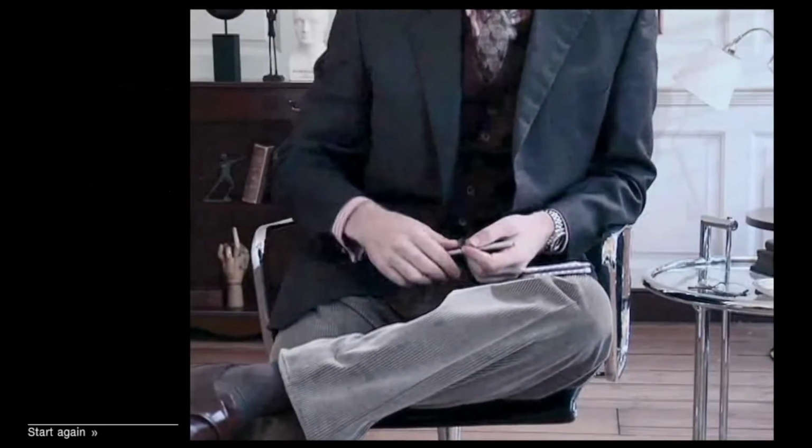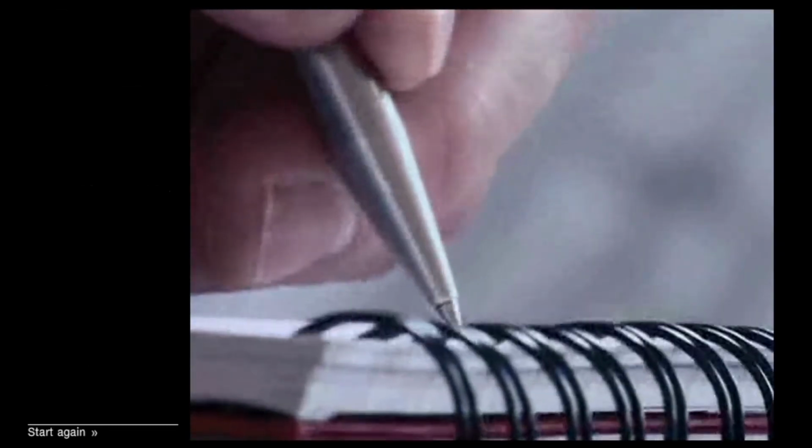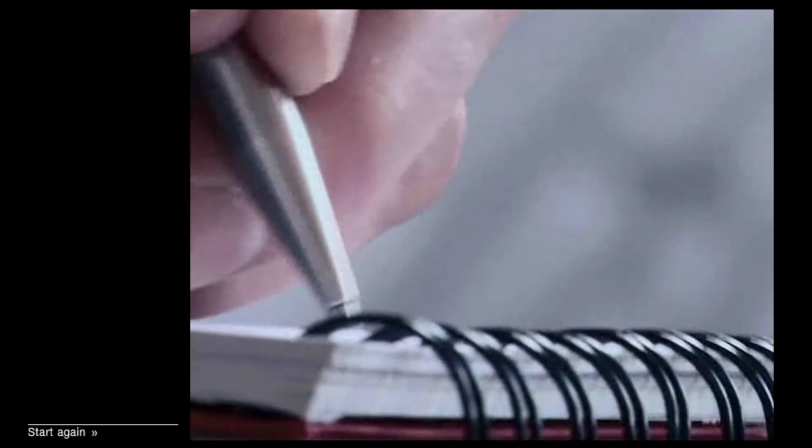Second question. Are you understated? Someone who thinks the best word is a word in your ear? Or are you assertive? Someone who believes that the word in your ear is best shouted? Make your mind up, please. You are understated. Let's move on.